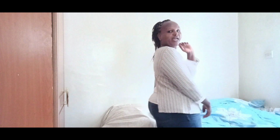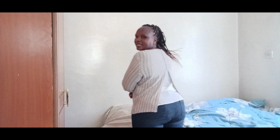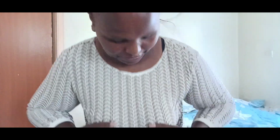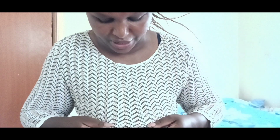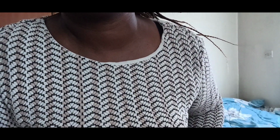Catwalking models, where are you? Catwalking is not easy. I'm trying to pose for you to see. That's how it looks, and it's cute from behind. That's how it looks. I like the color, black and white. It has also some peach. It looks brown from the camera, but it's peach. So I love it. This is the second one.